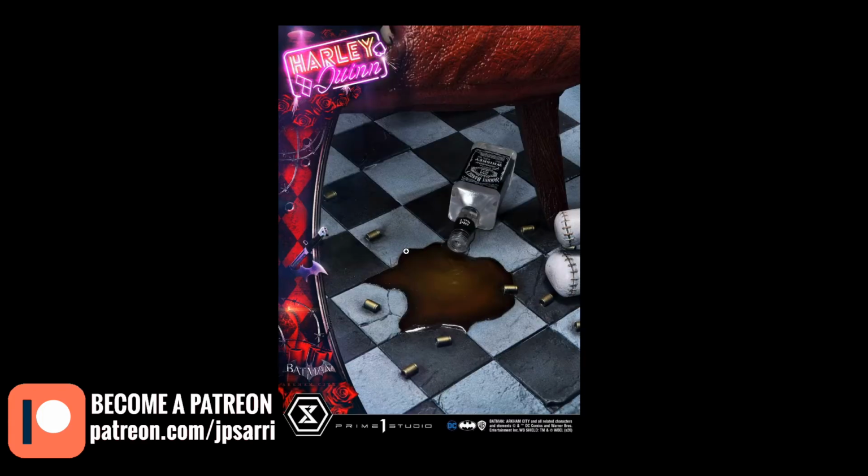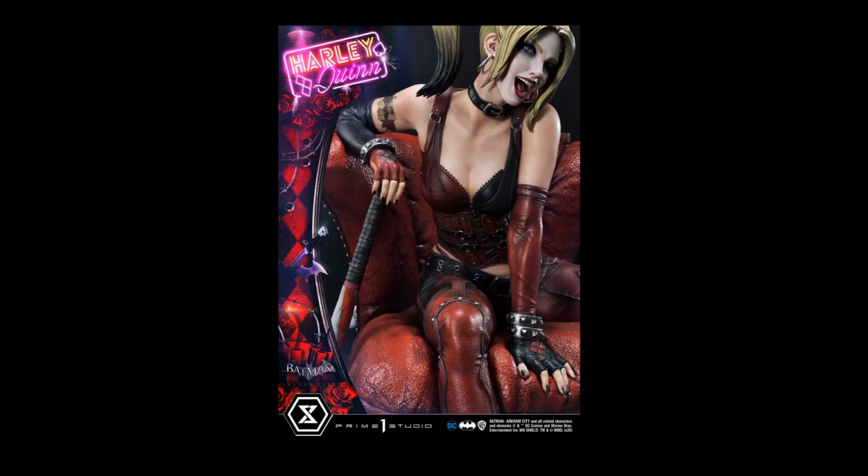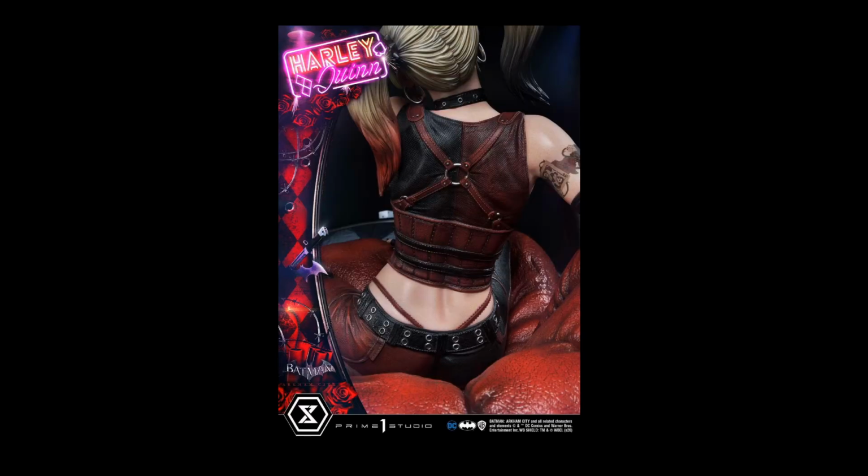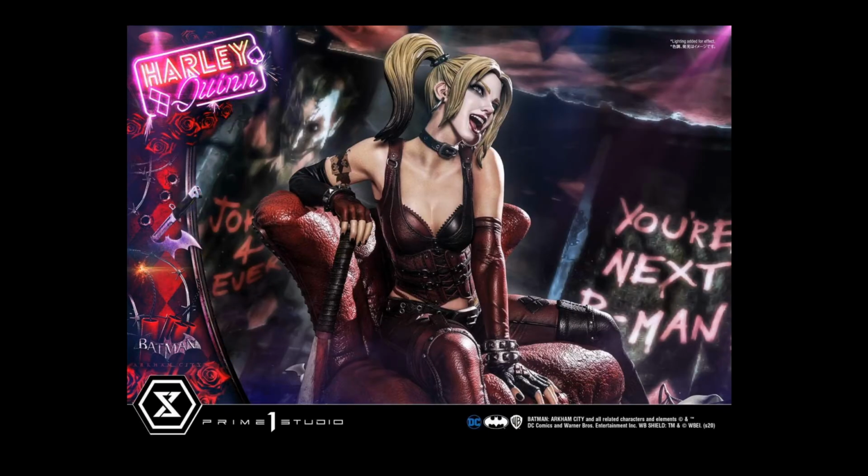You see the Jack Daniels there, all that, and the different bullets. This is really a hardcore, more restricted, more mature type of collectible for sure. She's very sexy for sure. Love the detail there. All of that. Really great at every angle.